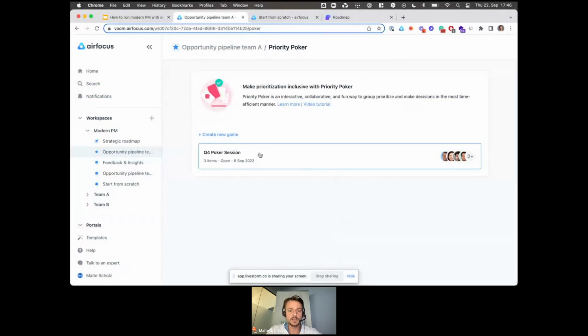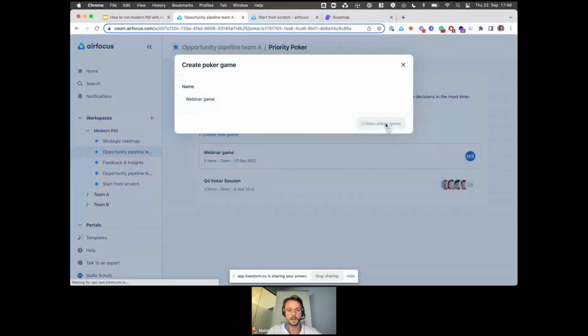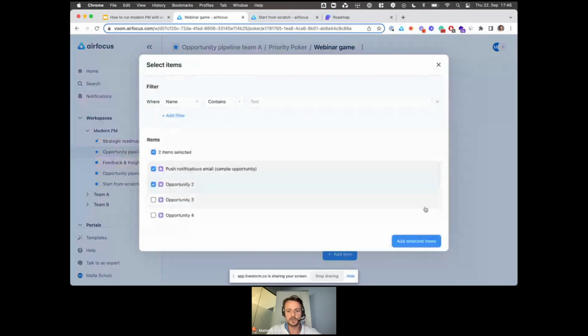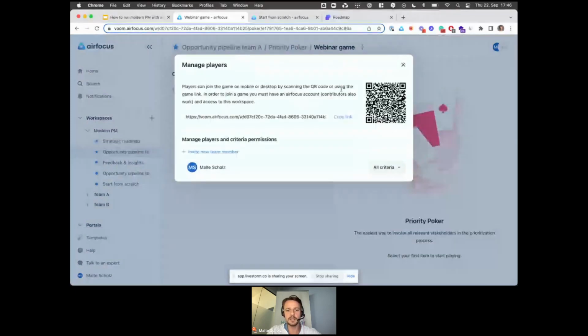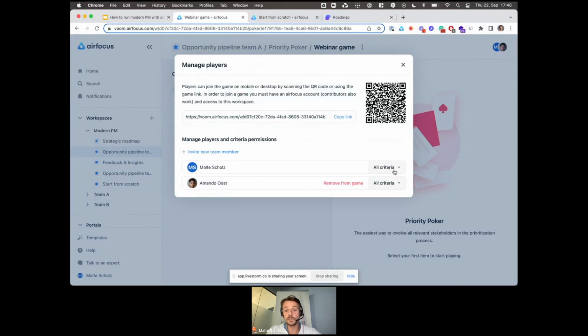And the way it works is you create a game, a webinar game, and then you start adding items from this pipeline. So let's add these two items. And then what you do is you invite people from your company or whoever has access to this workspace, and it can also be read access. So it can be the salespeople as outlined in the example. And then you give them certain permissions, right?